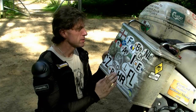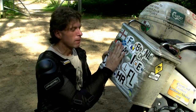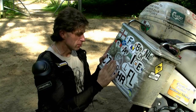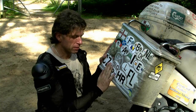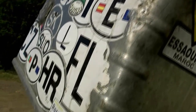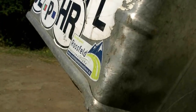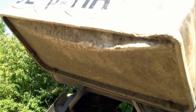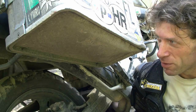Now, of course, you can have these endless discussions as to what is better, aluminium metal cases or these plastic cases, but I for myself can say that these metal cases are much better because they last much longer and they can take a lot of punishment and a lot of beating, as you can see here. And you can see from the condition of this pannier here with all its dents and cracks that it's highly doubtful that the plastic pannier would have survived all this.